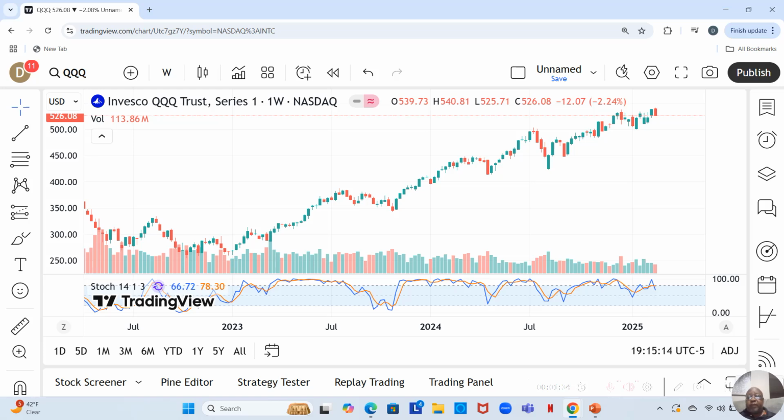And lastly, we have the Nasdaq, which is sort of coming off of what looks like a little bit of a high, but last week was a down week. So we'll see if that continues to go sideways or starts to move down. So now we're going to jump and look at the stocks on our watch list.